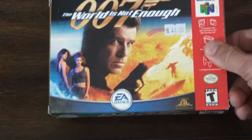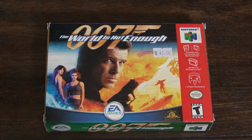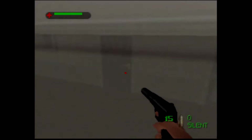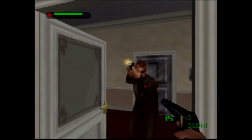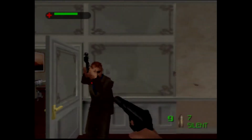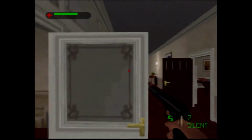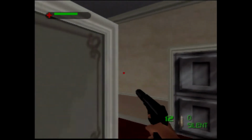So our next game is Double-O-Seven: The World Is Not Enough. Now, most people when they think of 007 games on the N64 are usually thinking of GoldenEye. But to me, it will always be The World Is Not Enough, because this is the game I grew up playing on my older brother's N64.